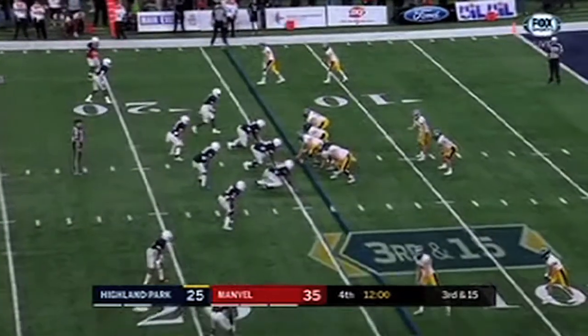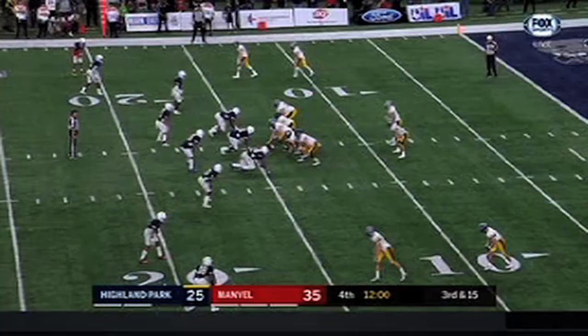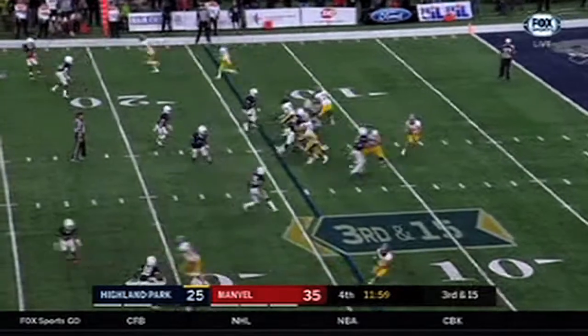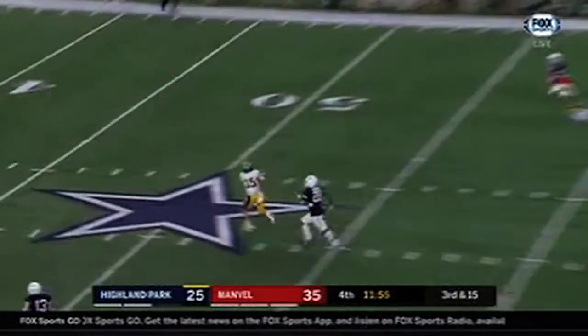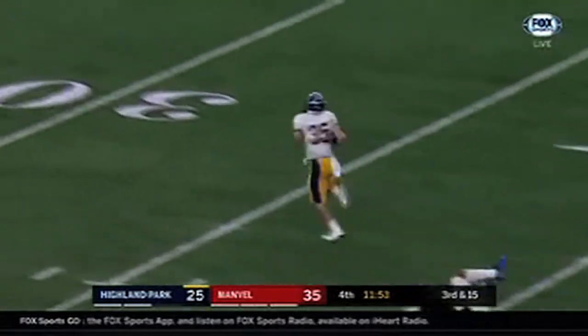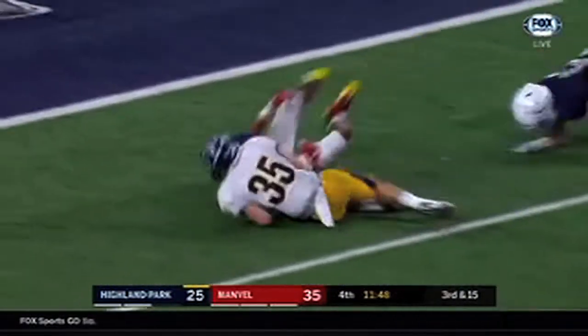Well, he can help himself and his team if he can convert a 3rd and 15 here, back at the Highland Park 14-yard line to start the fourth quarter. And going to go deep. Downfield, he's got Alexander. Paxton Alexander. One man to beat. Alexander inside the 10.